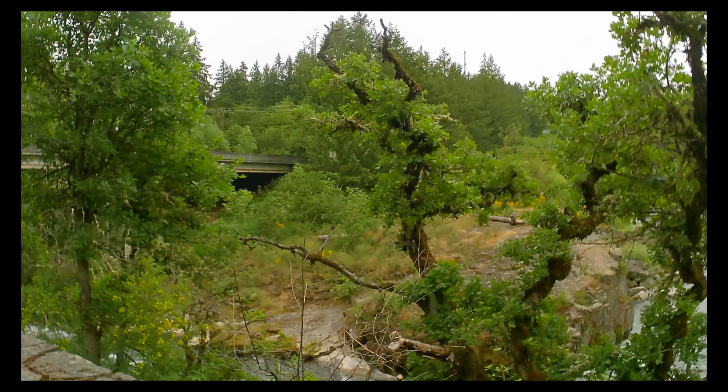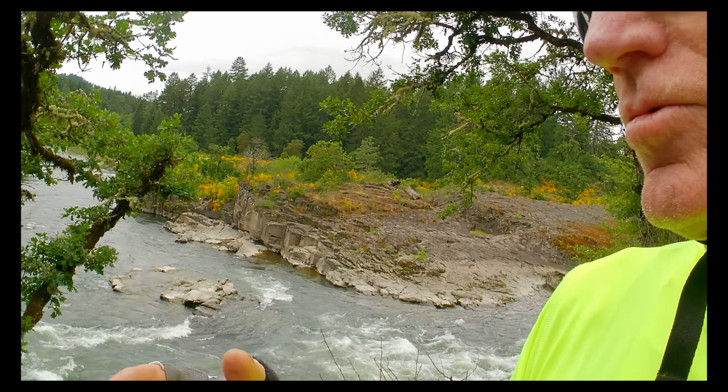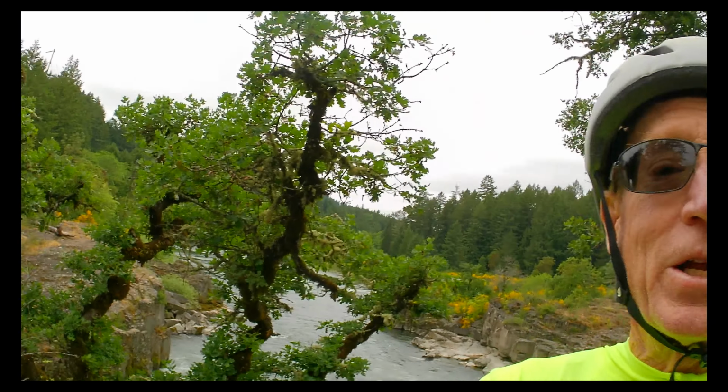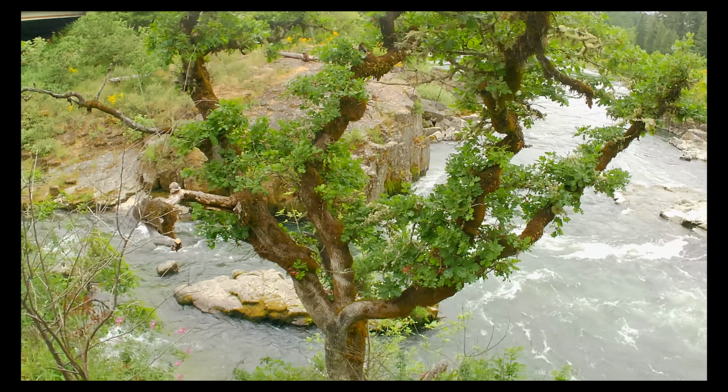I'm here at the Colliding Rivers Overlook, right on Glide Loop Road, just on the outskirts of the booming metropolis of Glide, Oregon. It's pretty cool. That river over there collides into the North Umpqua, so it's really just one river colliding into the other, but all in all, it's pretty cool. It's really beautiful.